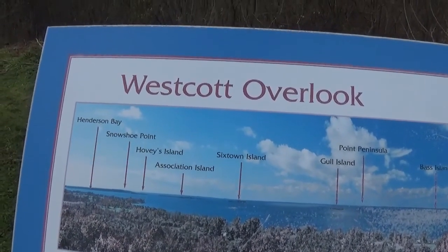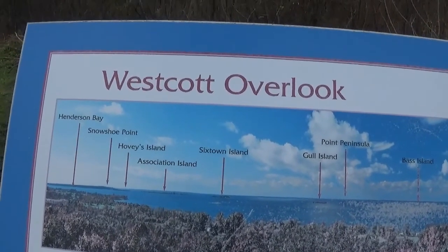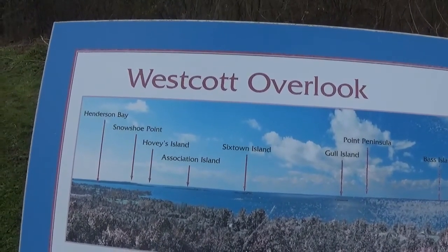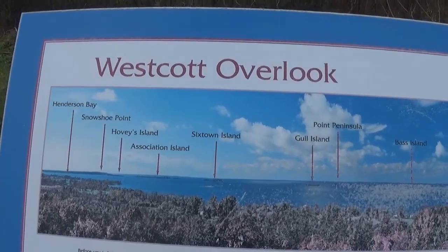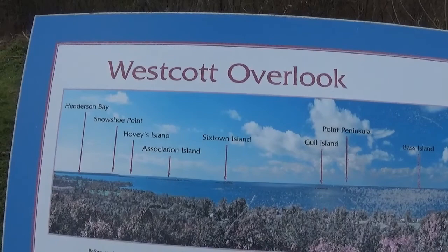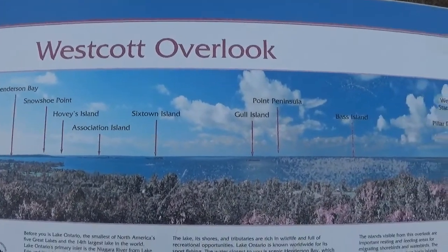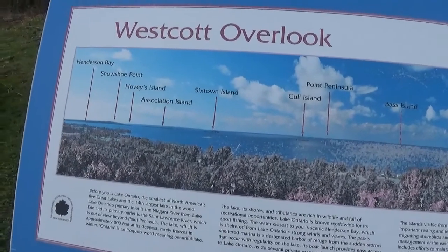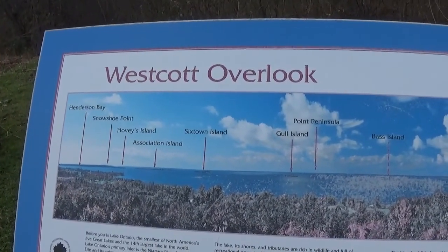Paying a visit today to Westcott Beach State Park, just outside of Henderson. It's just north of Robert G. Wheel State Park. This is an old park, Westcott Beach. Right now I'm at the Westcott Overlook.